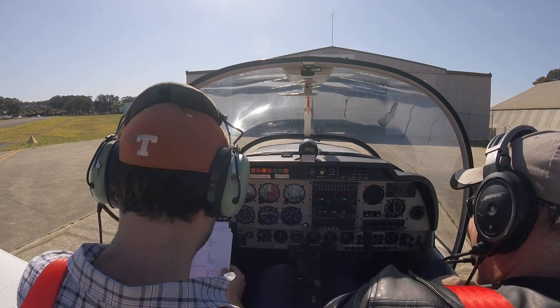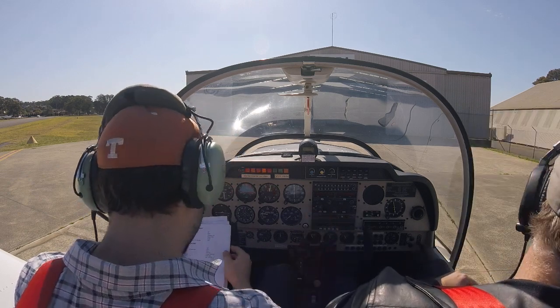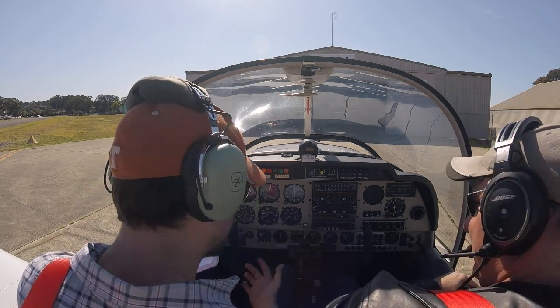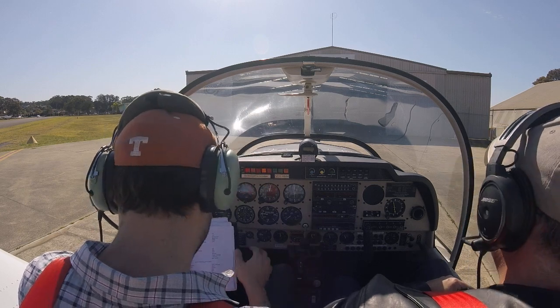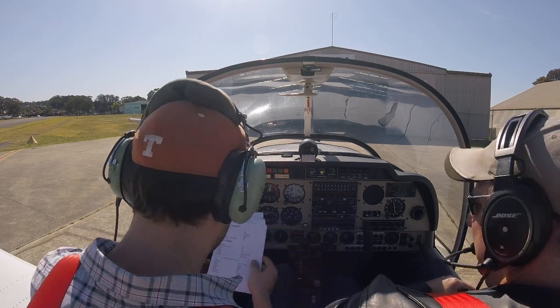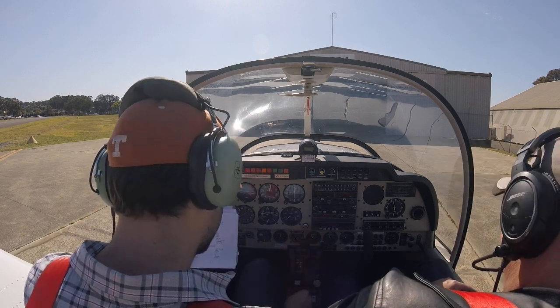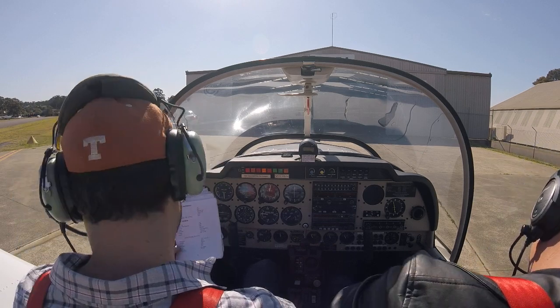Okay, lights off, hit the switches off, avionics off. Well, I can't put the throttle at 900, can I? Nope, you can't do it. Should I start it again? No. Alright. Throttle idle, make sure idle cutoff, magnetos off, key out, throttle idle, flaps down. Not very nice. Turn it off.